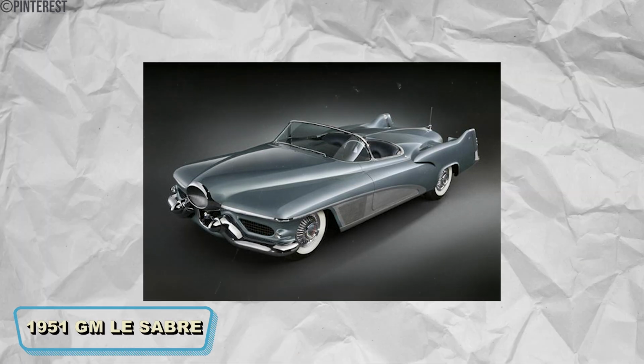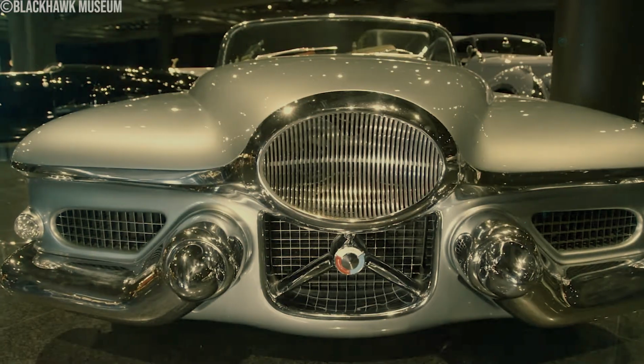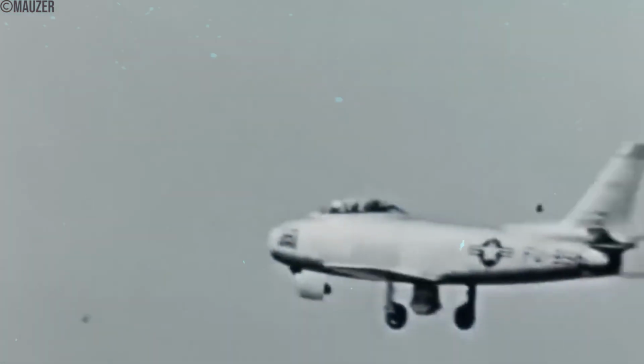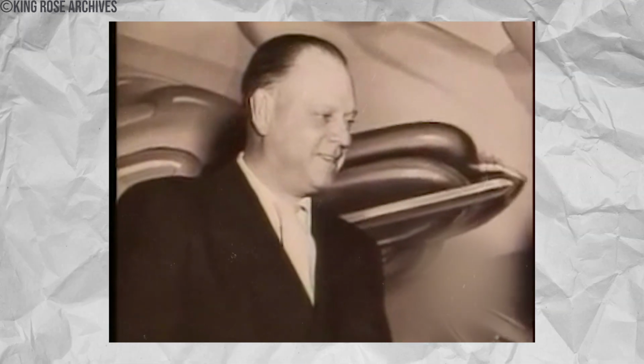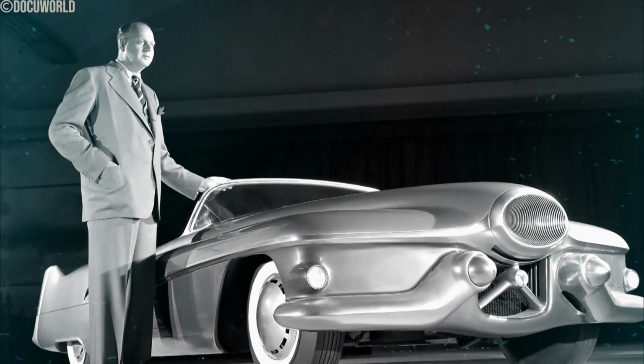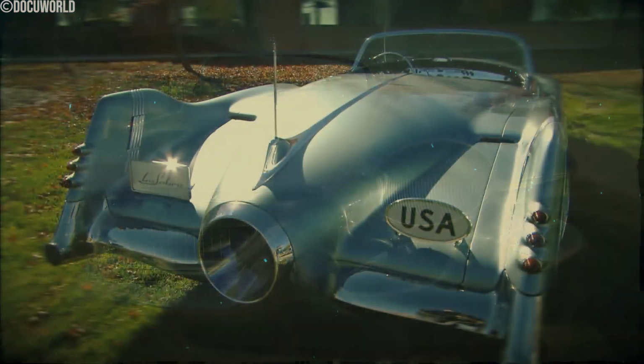The 1951 GM LeSabre was a groundbreaking concept car designed by the legendary Harley Earl. This remarkable vehicle drew inspiration from jet aircraft, reflecting the 1950s obsession with aviation and the emerging jet age. Earl, known for his innovative and futuristic designs, created the LeSabre as a showcase of advanced automotive concepts that would eventually shape the future of car design.